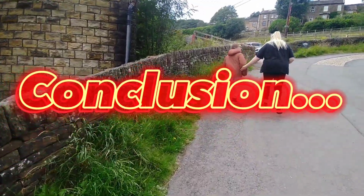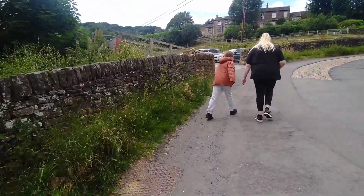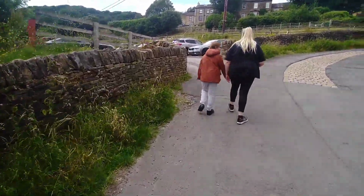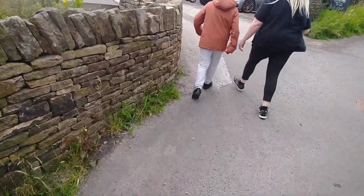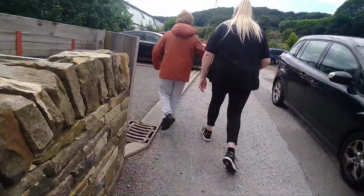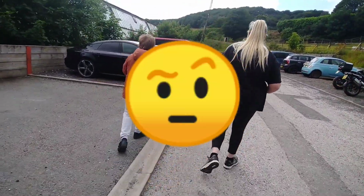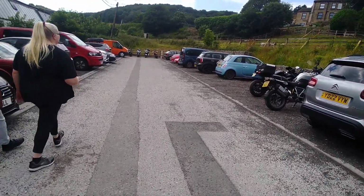So walking away now, we're finished, had something to eat. I don't know what to say about the place really. Well, last time we went they had the General Lee, not this time. They had a 56 plate Ford Ka. The food was quite expensive for what it was. Not being nasty, really I'm not being nasty, I'm just trying to be fair.